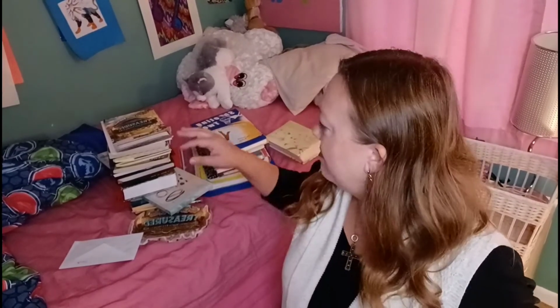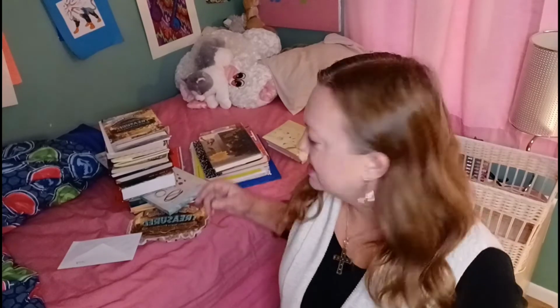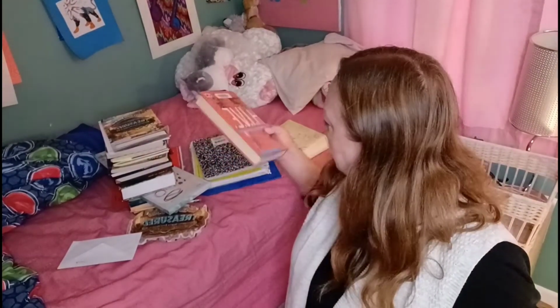Okay, here's my process for going through all of the books that were in that basket. This is a new book for my daughter's birthday. It's not a library book though, so we will stick it on the bookshelf downstairs. Same for this one. Stick it on the bookshelf downstairs. Library book. Library book.